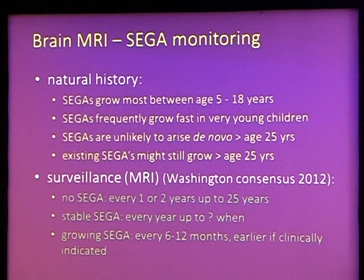Now, the consensus in Washington from the tuberous sclerosis group earlier this year, in April, came up with this recommendation or protocol for surveillance or interval scanning. If a child has no SEGA, then every 1 or 2 years, routine imaging should be undertaken up to 25 years of age.